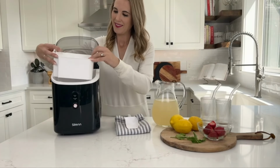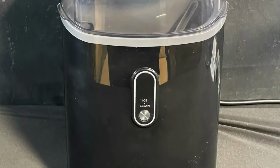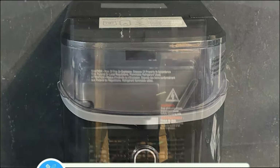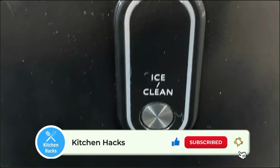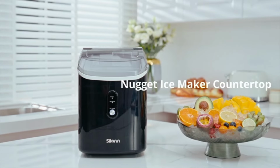In conclusion, if you're seeking a quick, quiet, and compact nugget ice maker that delivers excellent performance and requires minimal maintenance, the Cylon should definitely be on your list. Its chewable nugget ice and convenient features make it a reliable choice for any ice lover.